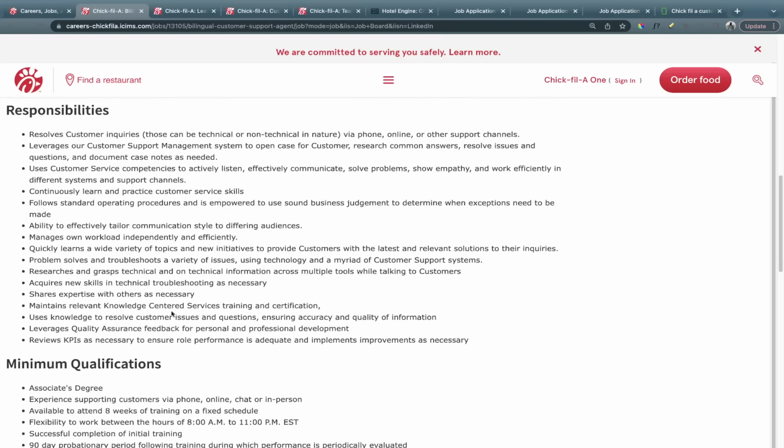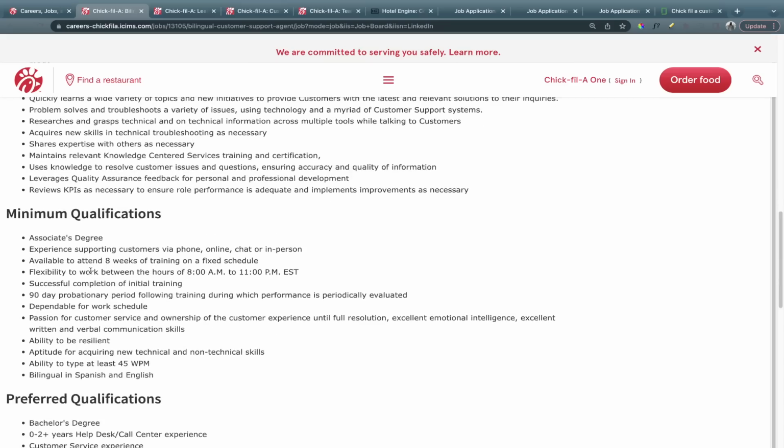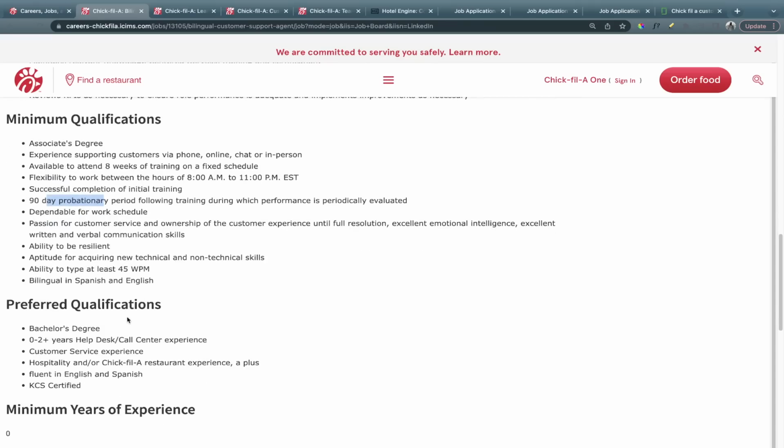Okay. So resolving things related to account issues, maybe a refund, maybe a gift card, things of that nature. They've got flexible shifts between 8 a.m. and 11 p.m. And there is a 90-day training period. So you go through training, and then there's also this 90-day probationary period after your training. And yeah, so that's going to be it.